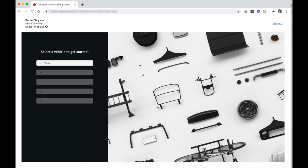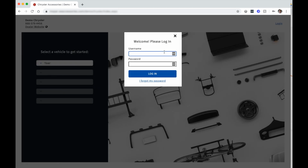Click Continue. Once your customer agrees to buy their car and before they get into finance, copy the URL at the top of the screen and send it to your customer. Also send them the username and password you created for them. Have them go to the site, click Login, and enter the credentials you sent them.